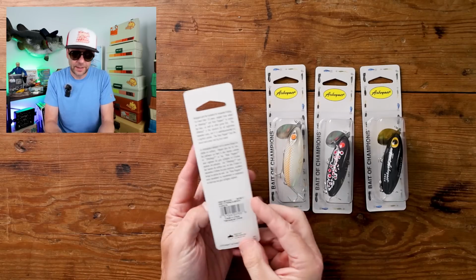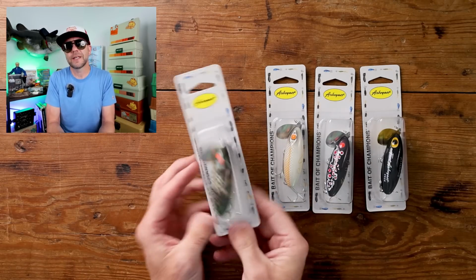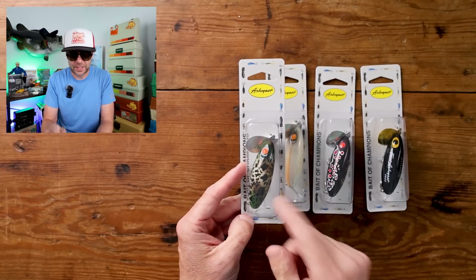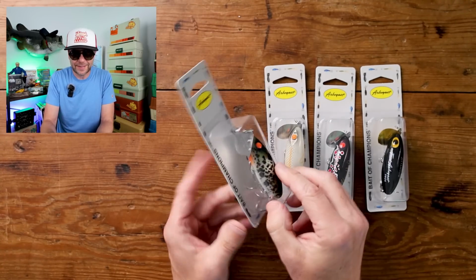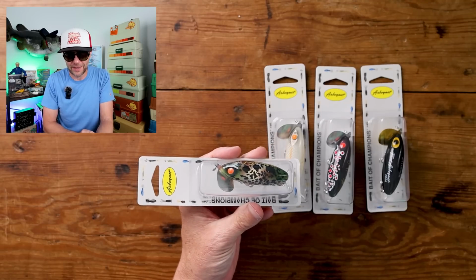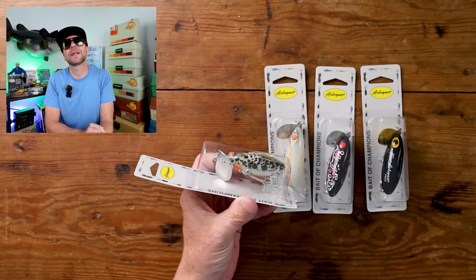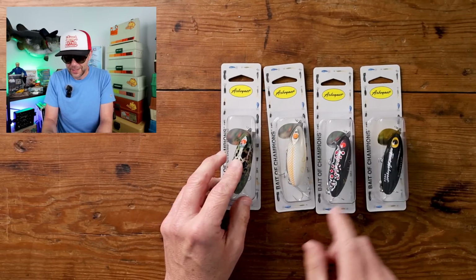Number 2, I think this one is, let me look here. Yes, this is the John Christie, I believe, jitterbug. It is a pretty cool camo pattern. It's actually one of the best looking ones that there is. Really neat camo pattern with some nice orange eyes and a little orange on the chin.